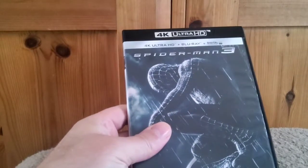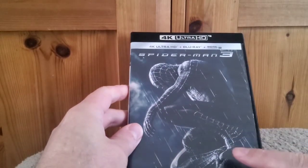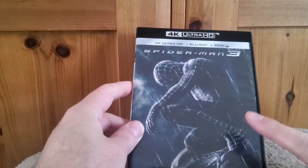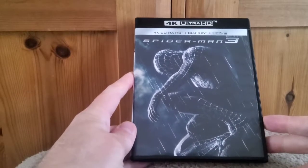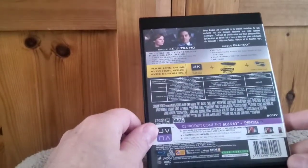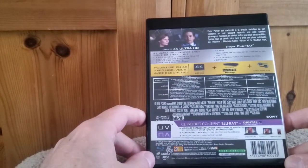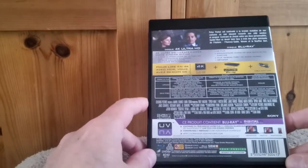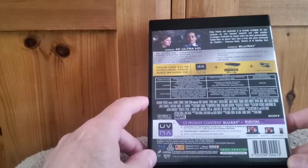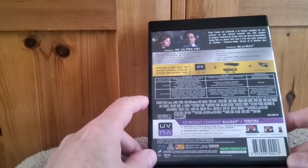Okay, up next is the 4K Ultra of Spider-Man 3, and we've got a really nice design on here of Spider-Man in the black suit perched on a rooftop with rain. It's quite a nice stylistic design, that one. And again, this is from that French trilogy pack, so obviously everything here is in French, but we've got the tech specs, and again this one comes with a Dolby Atmos soundtrack. Again, Sony release, wonderful picture quality on this one. You know, highly recommend picking this up in 4K.